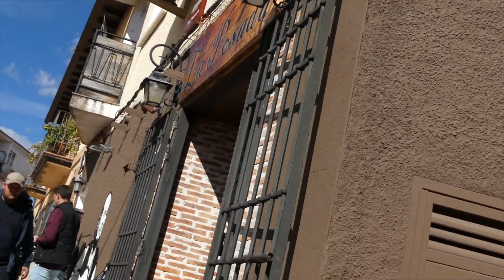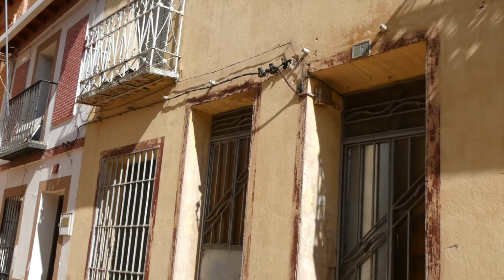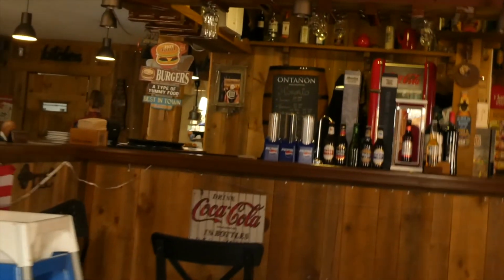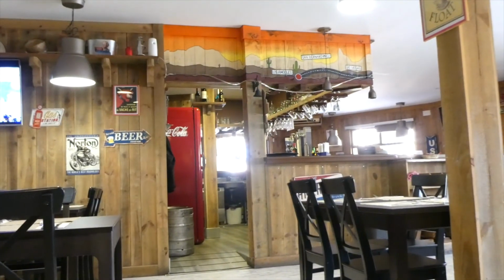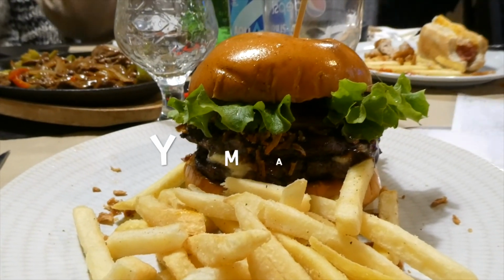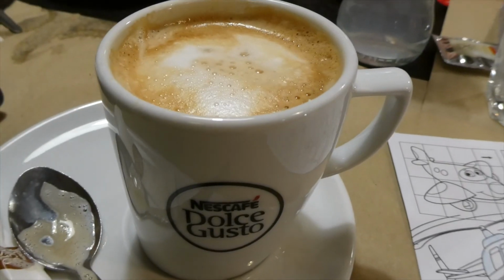I think we're getting closer. Let's check it out. That is a serious looking burger. That was a good meal.